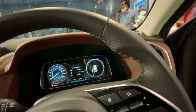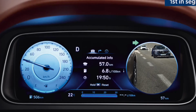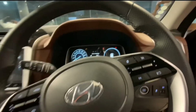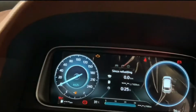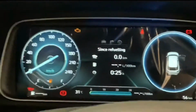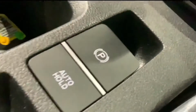And you have many controls. It will show you the door is open in a very nice graphical way, and there is a driver side view monitor and tire pressure monitoring system. And it will show you other information like how much the car ran in total, the seat belt warning, etc. So we checked out the instrument cluster. We have a few other parts to check out, so let's quickly check them and end this video.